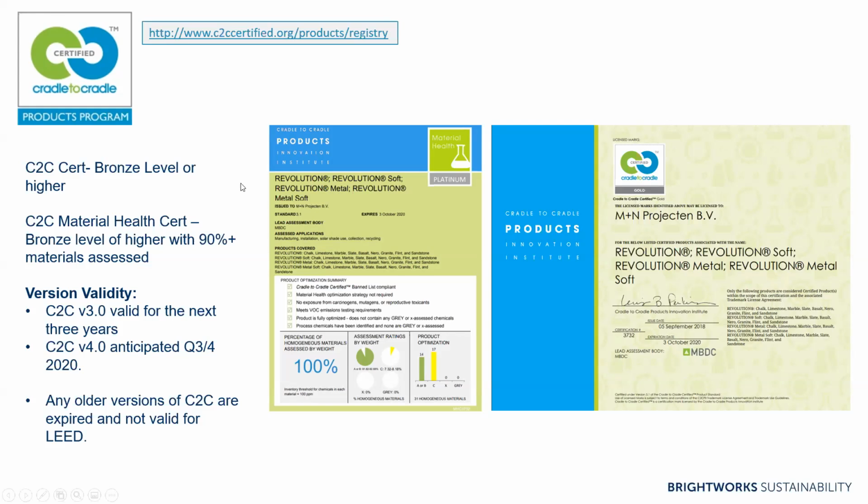And then the other option is to submit a Cradle to Cradle material health certificate. So while Cradle to Cradle certification covers more than just material health, it's a certification for products that has a number of categories, similar to how LEED has a number of categories for buildings. They have a certificate that focuses just on the material health scoring. And so as long as this value here is bronze or higher, and this value here is 90% or higher of materials that have been assessed, then this material health certificate would be valid.